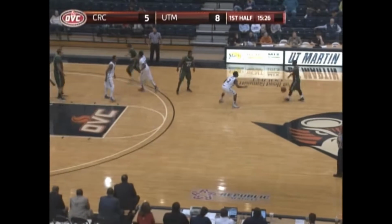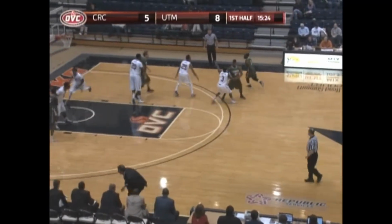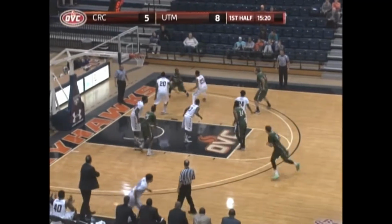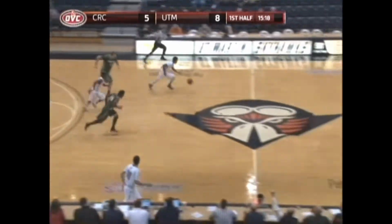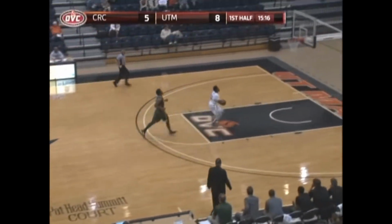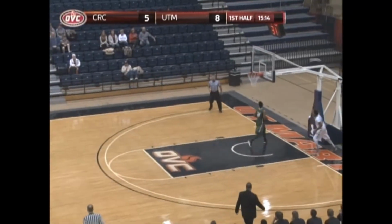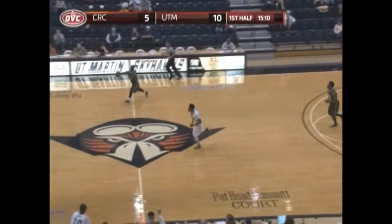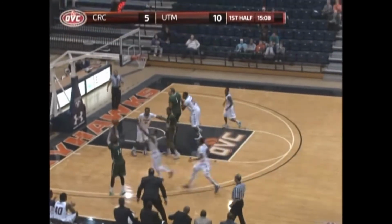UT Martin back on D, showing more energy than we saw in the Maryland Eastern Shore game. Walker goes baseline. Bad pass to DeVille Smith by himself. The question is, will he dunk it or lay it in? He lays it up and in. That's their second turnover. DeVille Smith, though, gets the easy basket, and UT Martin leads it by 5.